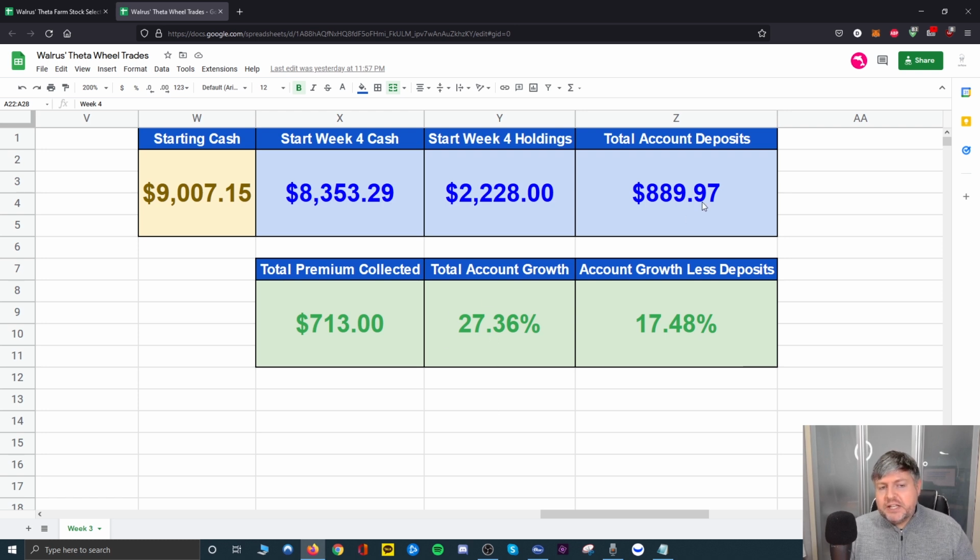This is a little misleading though, because it is counting in those deposits. So my account growth less deposits, that means only the theta wheel tactics, only appreciation of my underlying assets, is 17.48%. That's incredible. I never would have imagined 17.48% 4 weeks into the series. If I had to guess, I would say that 17.48% would be something I was targeting like 7 to 8 months away from now. So I'm so happy to be at the point where I'm at.